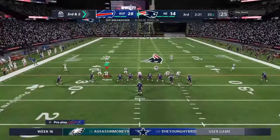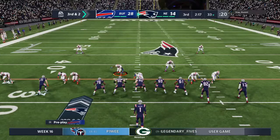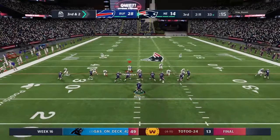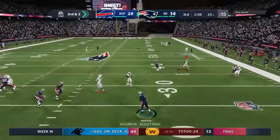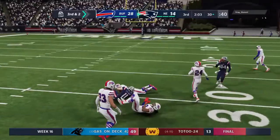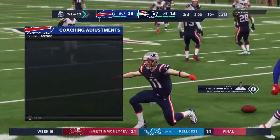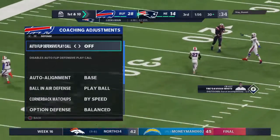This offense in desperate need of a conversion as they come up on third down. From the gun, Newton escaping the pressure right. He's going to look, and that's caught inside the 35. And he is brought down, but not before reaching the 30. That goes as a gain of 37 on third down. 1st and 10 at the 30-yard line.